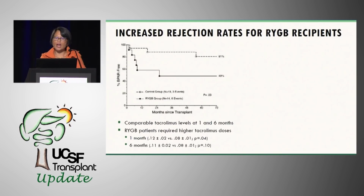The final slide is rejection rates. This was the only difference that they saw, and interestingly, the Roux-en-Y gastric bypass, again a more severe bariatric surgery operation with a malabsorption component, whereas the sleeve is just a restrictive approach, had increased rejection rates, as you can see. They looked at TAC levels, and what they found was that the TAC levels between the two groups were comparable at 1 and 6 months. But the Roux-en-Y gastric bypass people actually needed higher doses of TAC to achieve those levels.